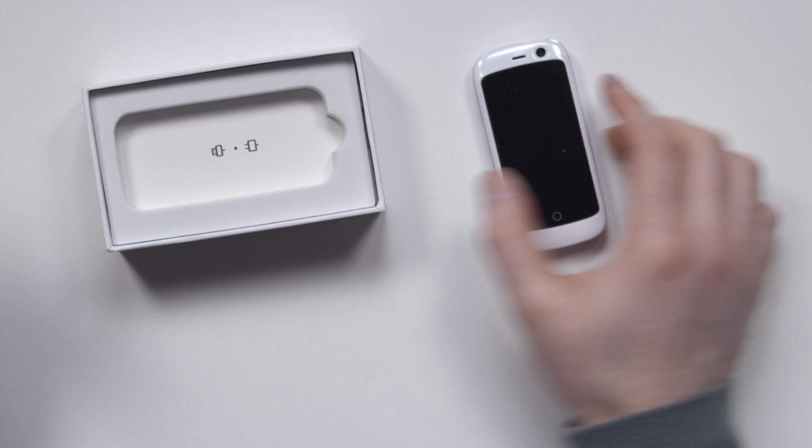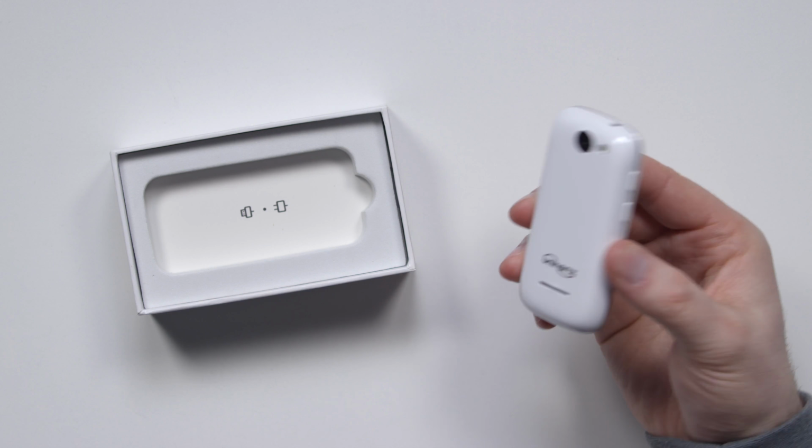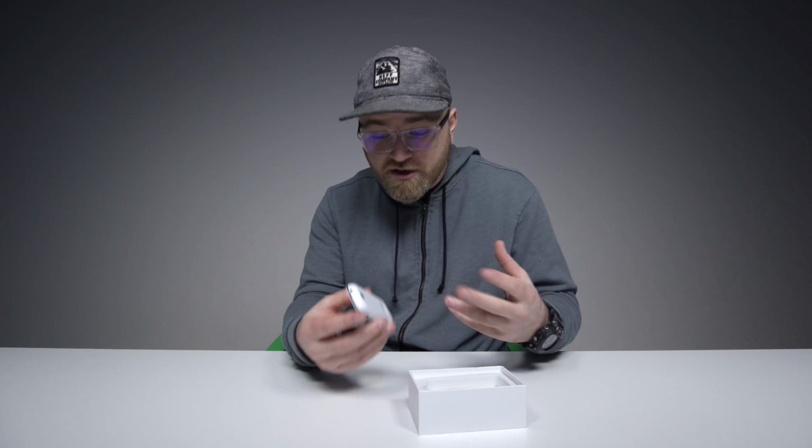Maybe it's not your main device. Maybe it's a backup device. Maybe you have a SIM card in here when you go for a jog or something. Maybe you're on vacation, you want something you take to the beach. Fits in a small little pocket. But I think at $60, it doesn't need to be your main device. It could be an accessory to your current smartphone.